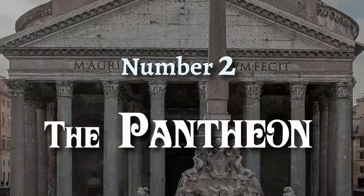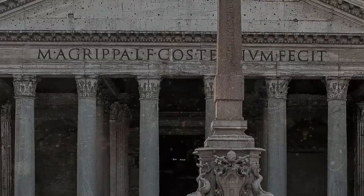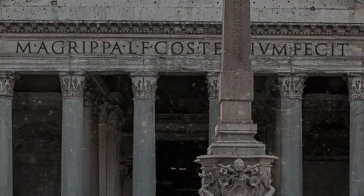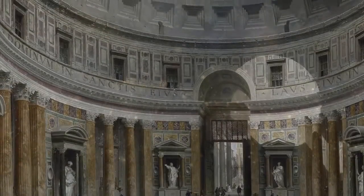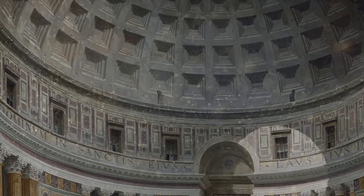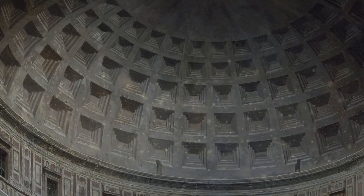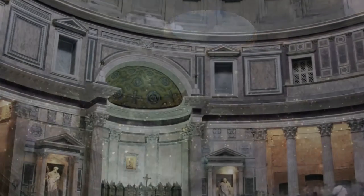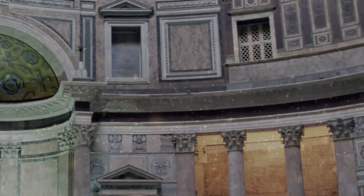Number 2. The Pantheon. The Pantheon is arguably the most well-preserved architectural marvel from the ancient Roman era. Unlike many other contemporary Roman temples that were almost always dedicated to particular Roman deities or emperors, the Pantheon was a temple for all the Roman gods. The Latin inscription atop the Pantheon reads Marcus Agrippa, the son of Lucius, 3 times consul, built this, leaving little doubt as to who is responsible for this architectural marvel. Construction of this temple was completed in the year 125 AD during the reign of Hadrian.